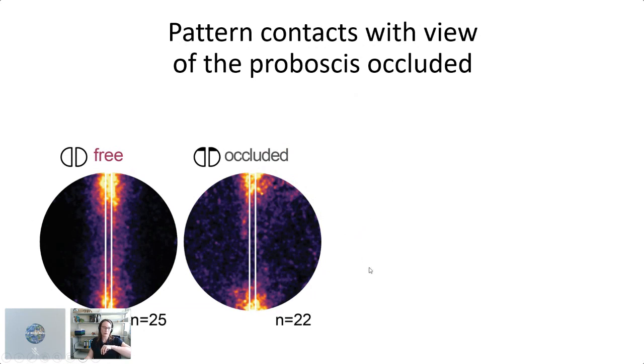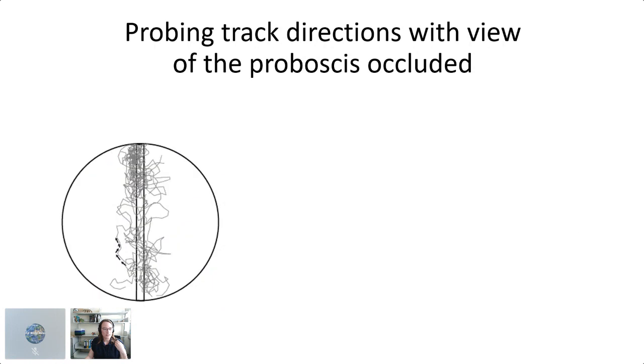And if you compare where the animals place their proboscis in these conditions between the free and the occluded condition, you already see that in the occluded condition, animals still actually contacted the flower patterns at the edges where the patterns intersect with the rim of the flower. So clearly they could still see the patterns, which is really important. There was still a visual behavior going on. But what you also see is they're not so nicely aligned with the flower pattern anymore. So clearly they don't seem to be probing along this pattern on the search for the nectary.